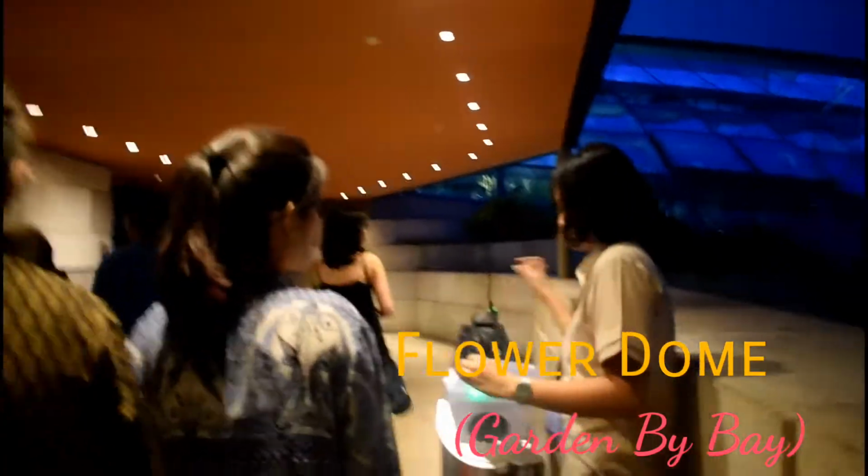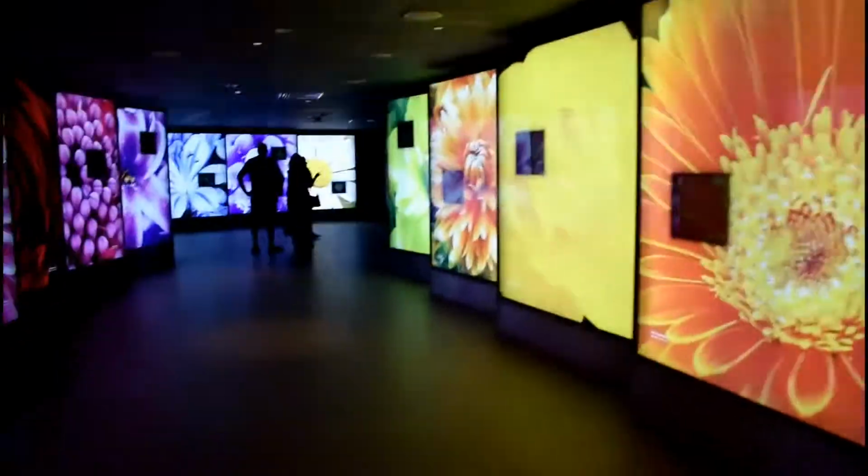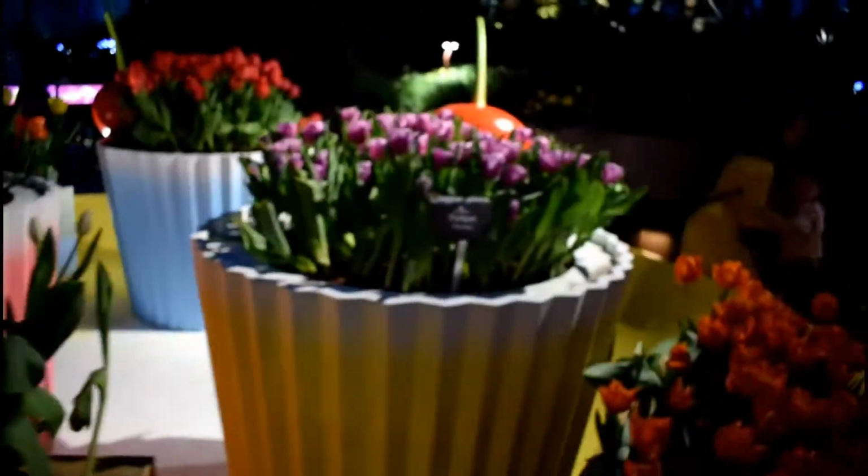We are here at Gardens by the Bay Flower Dome. If you are a plant lover, then this is the best place for you in Singapore. Nearly 163,000 plants from 200 species, while the air-conditioned twin conservatories, the Flower Dome and Cloud Forest, are ticketed attractions.